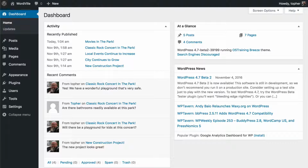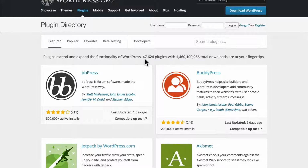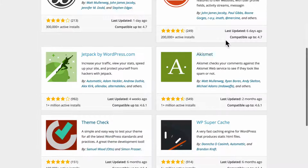First, let's go to WordPress.org and see what kinds of things are available. This is WordPress.org/plugins, and we're here on the featured page. And you'll note at the top that it says there are 47,624 plugins available. On the featured page, we can see bbPress, which is forum software, and BuddyPress, which can help turn your entire site into something like Facebook.